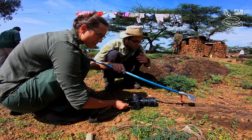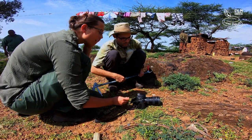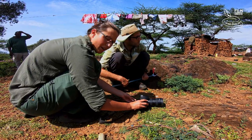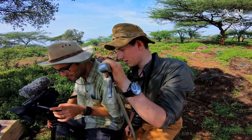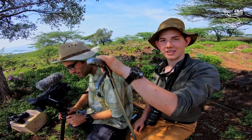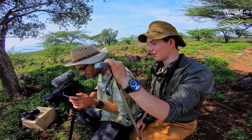So we are trying to make a photo of this carpet viper with the house and kids in the background, to show where the snakes live, so close to human settlements. So Michael, what do you think about your meeting with carpet vipers? It was pretty good, I think. They are little cutie snakes, but a little bit angry.